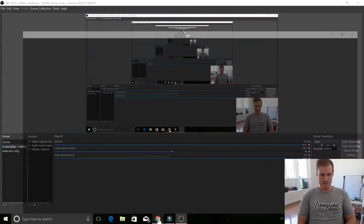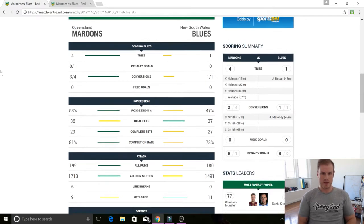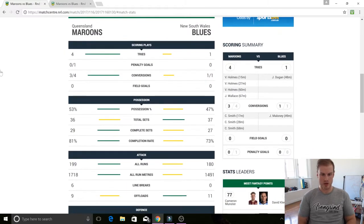But aside from that, I want to dive straight into a few of the key stats, and we'll run through the highlights and see who starred for each respective team. So we'll pull some stats up here. This is just the head-to-head. The score ended 22-6 in favour of Queensland, so 4 tries to 1.